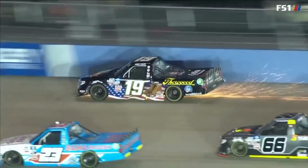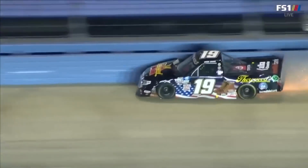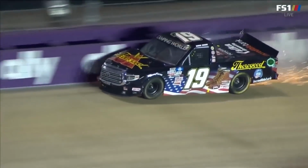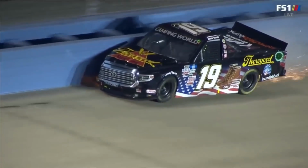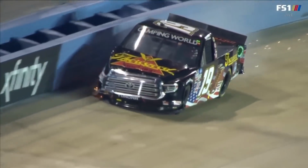And just got a little bit of a bump from the 25 of Josh Berry. Yeah, tried to get in the hole in between a couple trucks, and you saw the damage there. He got in the wall with the right front corner down the middle of the straightaway, and I'm sure that tire was coming down and eventually blew out. Tough break, though.